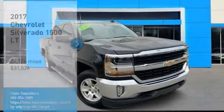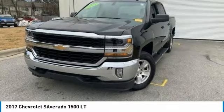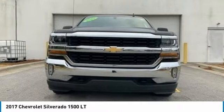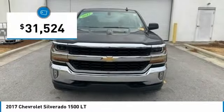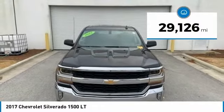Pleased to show you the 2017 Silverado 1500. The Chevy Silverado 1500 has the lowest cost of ownership of any full-size pickup and is priced below $35,000. This vehicle has less than 30,000 miles.